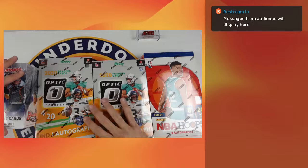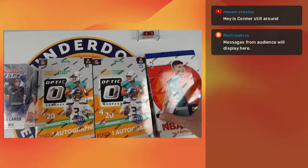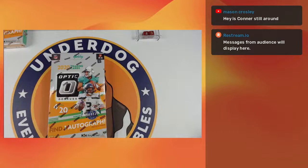So we're going to do a little mini show. Want to pop the top on a little 2020 Donruss Optic football. We do also have break spots available right now on Hoops and Bowman's Best, as well as a TriStar Hidden Treasures Game Day Greats. We are going to, at a minimum, do this box of Optic. And if you guys want, we've got another box of Optic available on the site. We also have the TriStar Jersey, the Hoops, and the Bowman's Best.